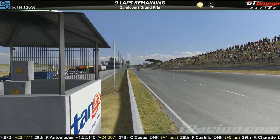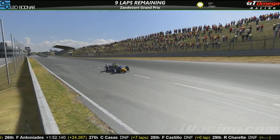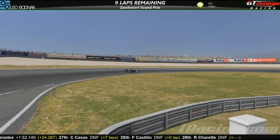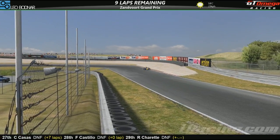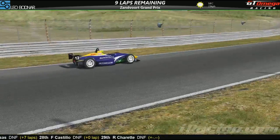14.7 seconds for Bart de Laat, so he's well clear. Good solid stop, and perhaps made a little bit more time up in the pits as well. I'm showing live timing of 5.5 seconds, so yeah, he's probably pulled away a whole second in that stint.